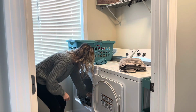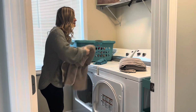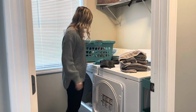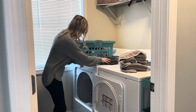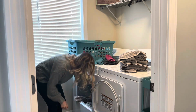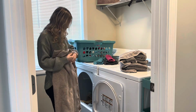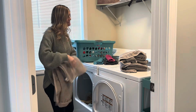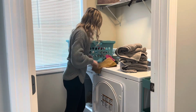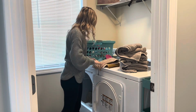I'm starting in my laundry room. I've got some towels that I need to fold that have been dried. I always fold everything here in my laundry room so that it doesn't pile up and this laundry basket doesn't get overflowing, or I just leave it around and never get to it, because that is something that I know we all struggle with, is actually folding and putting away our clean laundry. So I try my best to do all of it right here, right out of the dryer, in the laundry room, and then get everything put away as soon as it is done.